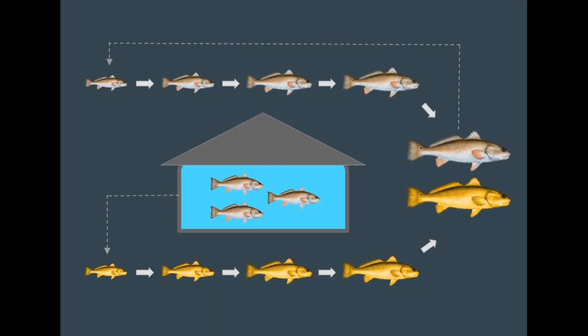So something to note about red drum, they live to be about 45, which is their estimated maximum age in the southern region. So they're a long-lived species and they exhibit overlapping generations. And so I essentially ran the model for 2 lifetimes for red drum.